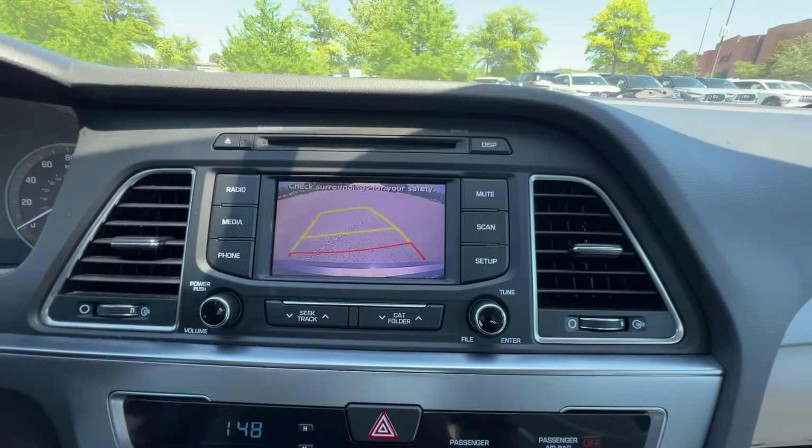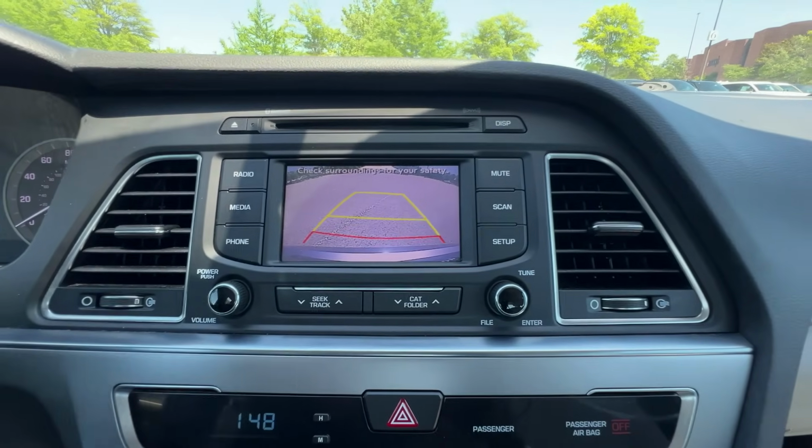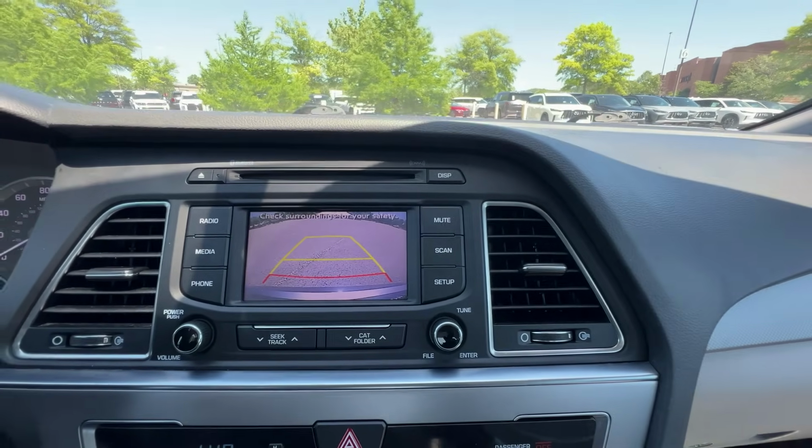Backup cameras here and guidelines follow you as you turn the steering wheel. So a huge plus, I think, for a vehicle in this segment, especially for the age.